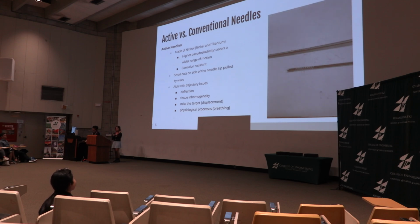The needle works through these wires that are threaded through the tips of the needle, and then there are also these little grooves cut into the tips that allow for the needle to bend. The active needle will aid with trajectory issues that can happen during medical procedures, such as issues with deflection, tissue inhomogeneity, which is when the tissue may not have the same stiffness throughout, displacement issues, or when you miss your intended target, or sometimes issues can come up when your organs shift around due to physiological processes such as breathing.